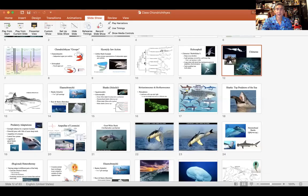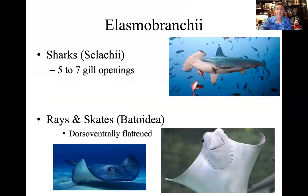All right, chondrichthyes, and then now we get into the elasmobranchs. Again, a really, really cool group. So let's get into our discussion here. All right, so we've established that we have, again, the chondrichthyes.